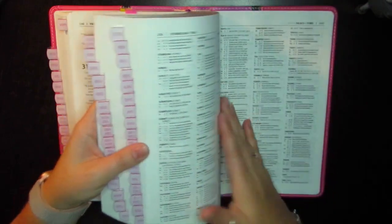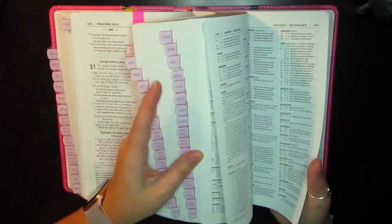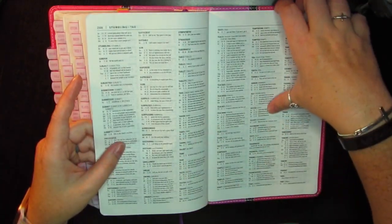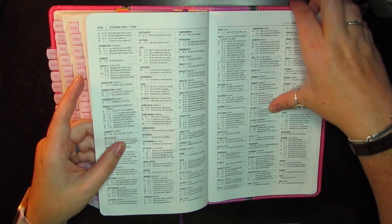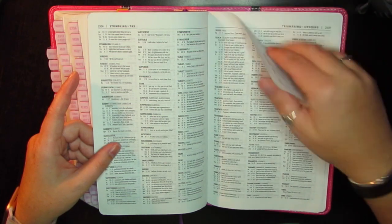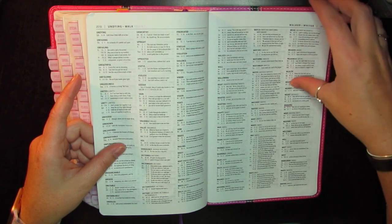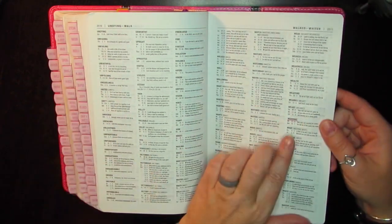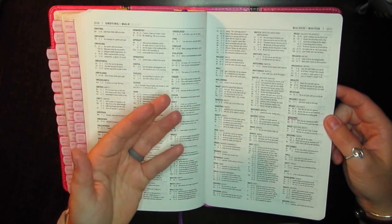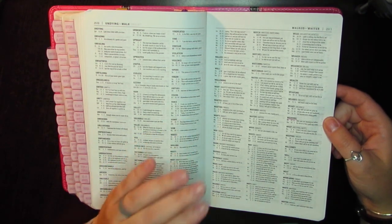A section of this Bible that I really like is this back section. If you're wanting to look up a specific word, like a wife or a wedding, you can look up in this back, like wedding right here, and you can look at Matthew 22:11 or Revelation 19:7, and those are 2 areas in the Bible that reference weddings. I use this a lot.